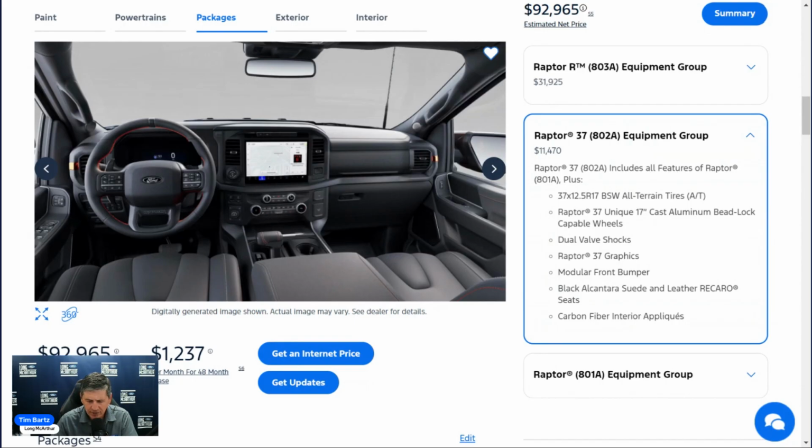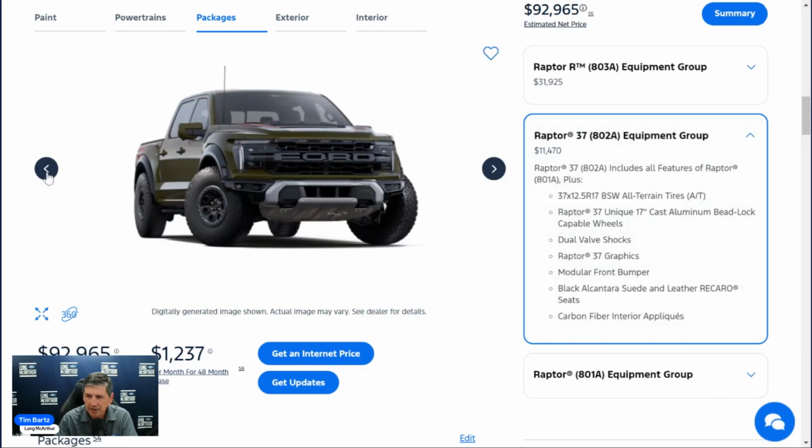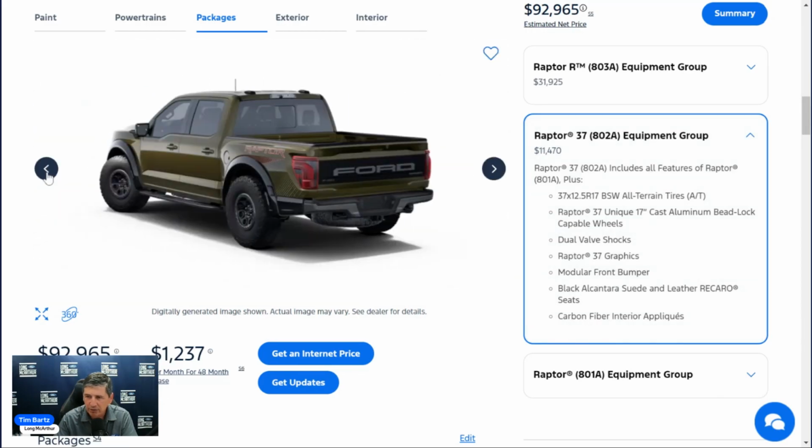I think that's everything here. I want to make sure: modular front bumper, upgraded dual exhaust as well on this. I don't think it mentions it there, but it does in my order guide. So upgraded dual exhaust as well. Anyway, it doesn't mention it in there, but there you go. So 37-inch tires, the beadlock capable wheels, the dual valve shocks.